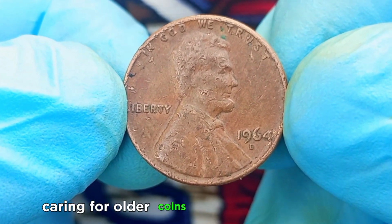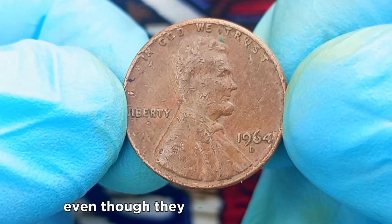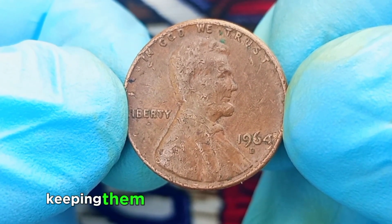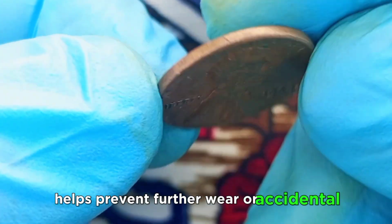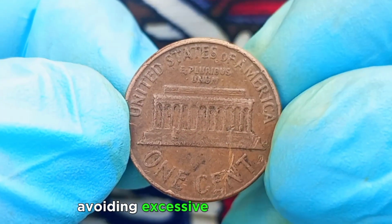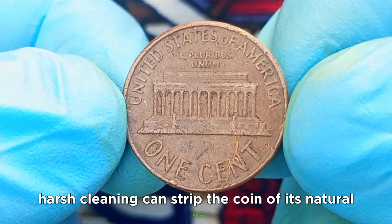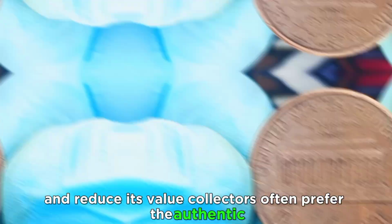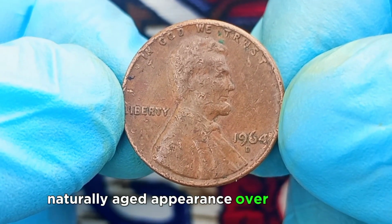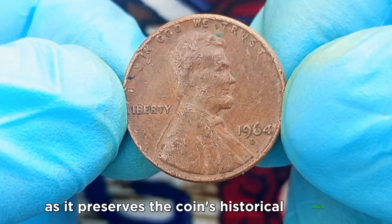Caring for older coins in circulated condition requires careful handling. Even though they are not uncirculated, keeping them in protective holders or coin flips helps prevent further wear or accidental damage. Avoiding excessive cleaning is key. Harsh cleaning can strip the coin of its natural patina and reduce its value. Collectors often prefer the authentic, naturally aged appearance over artificially polished coins, as it preserves the coin's historical integrity.